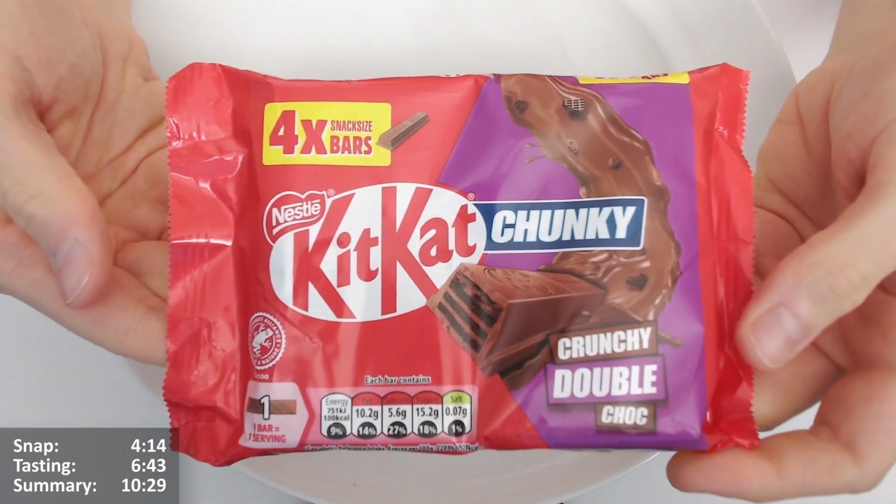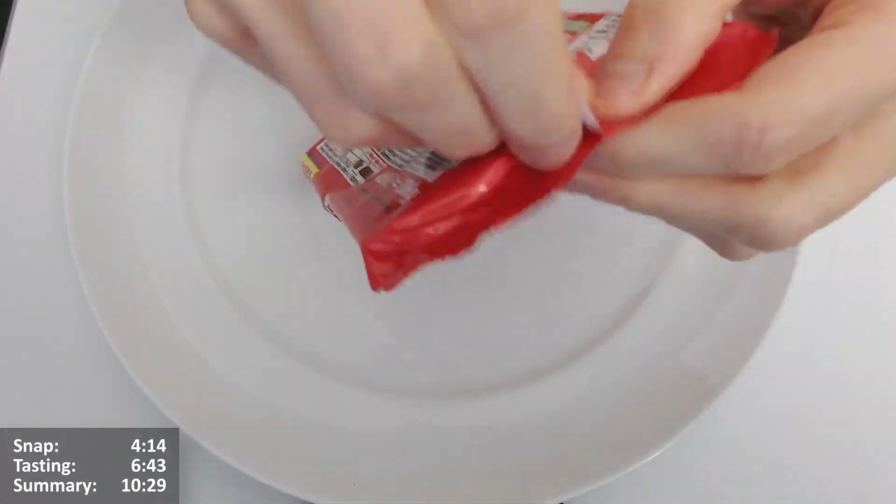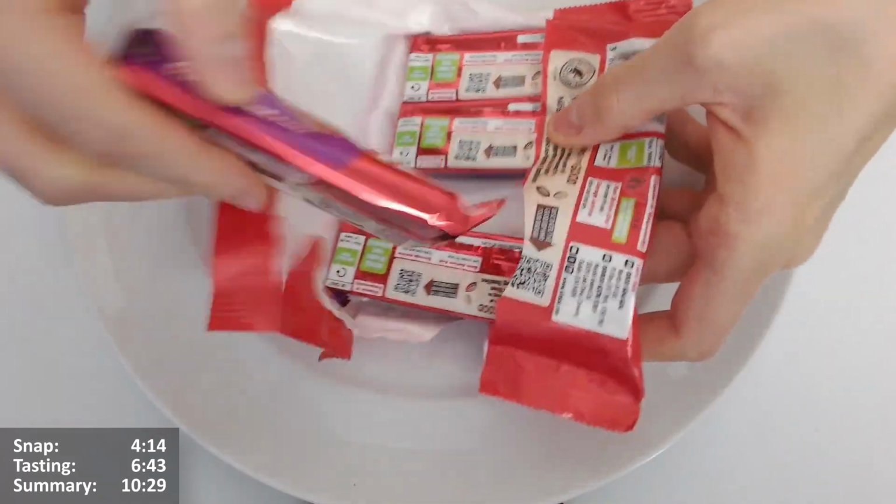So I think I just need to move myself down and give them an open, get into the flavour. So, let's do just that. Okay, everyone, I'm going to give these KitKat Chunky Crunchy Double Choc bars an open. Also, we've got to get the outside wrapper, the multi-pack wrapper, out of the way first, haven't we? So, alright, here we go.